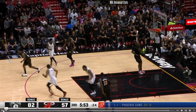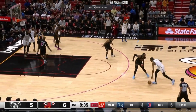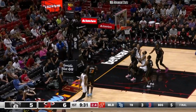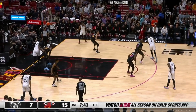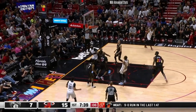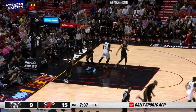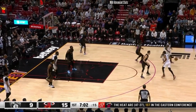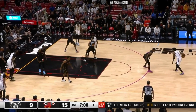Seth Curry is an X factor for this Brooklyn Nets team. When it comes to the Brooklyn Nets, you're not overly concerned with all of the weapons that they have, but you are highly concerned about the two. They got two of the most dynamic scorers in the league, guys that on any given night can give you 50, guys that could literally average 35 for a series. And that is the biggest threat that the Brooklyn Nets offer.